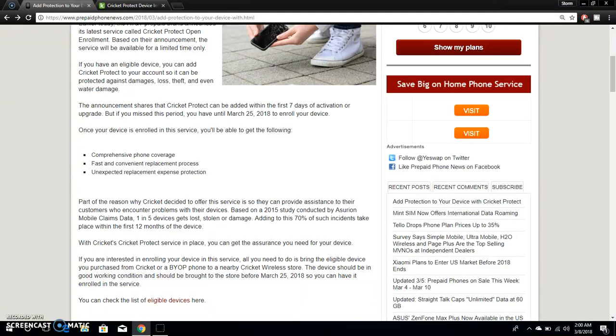So let's say you switched to Cricket Wireless, you got a device or whatever, you didn't put phone insurance on it for whatever reason, because you probably didn't want to at the time, and you want to get phone insurance, now is the time to do it. You guys got till March 25th to do it. So I suggest you guys check it out, alright?